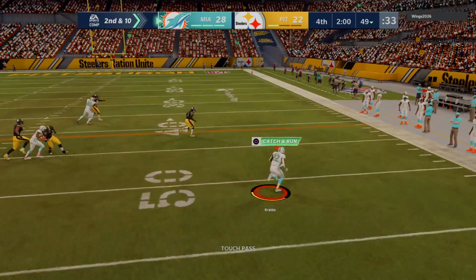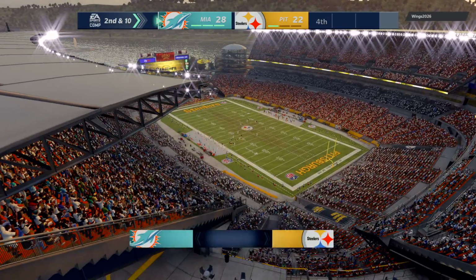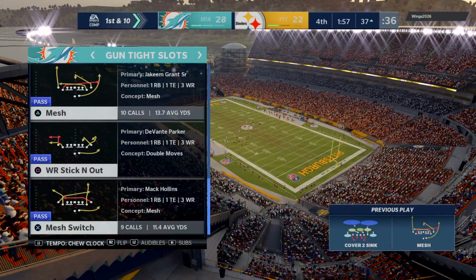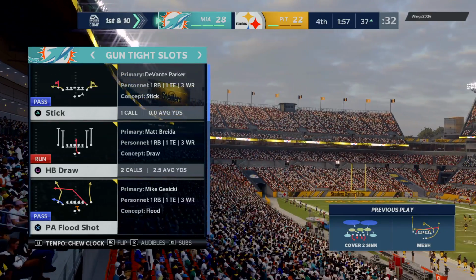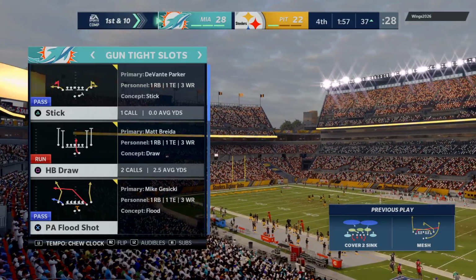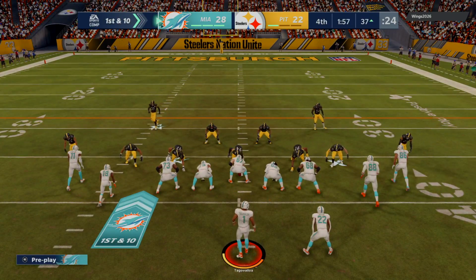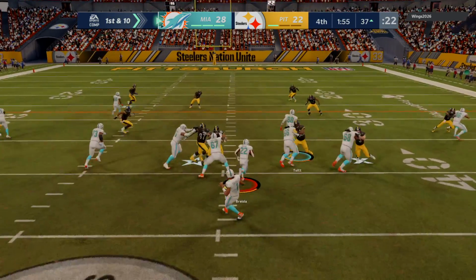Now Tua. He'll get this into the hands of Breida. And he is tackled inside the 40, not quite to the 35. We've got a 1-score game with inside of 2 minutes remaining. So the Dolphins have it as we welcome you back in. Not totally home free yet, but it's looking good as they come up 1st and 10.